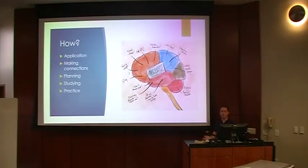You know, test yourself, close the book at the end of studying a chapter and be able to reflect on that. At the end of a chapter, you should be able to close the book and at least name 5 major points from that. And practicing as well.